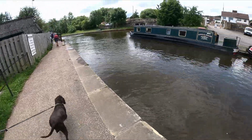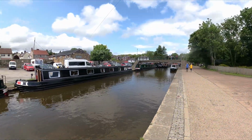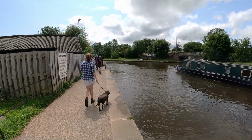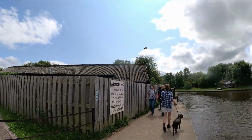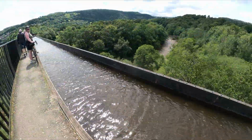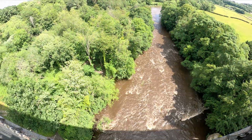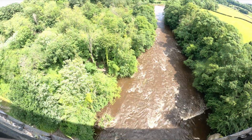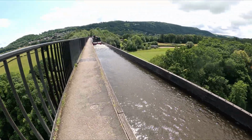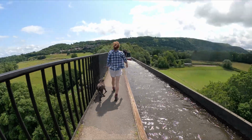So the aqueduct is quite a feat of engineering. It was designed by Thomas Telford and William Jessop. They started building it in 1795 and it was finished in 1805. The idea was to carry the Llangollen Canal over the River Dee. The aqueduct stands about 38 metres above the River Dee, but it is only about 1.6 metres deep. It's really weird how they've made it.